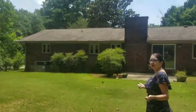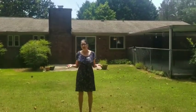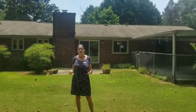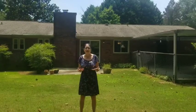But let's just go over everything. This is a 3-bedroom, 3-bath house with a den just over 2,000 square foot, built in 1971. It is an older home, it does need some updates, which is why we've priced it accordingly at $245,000. So bring us some offers, schedule your appointment.